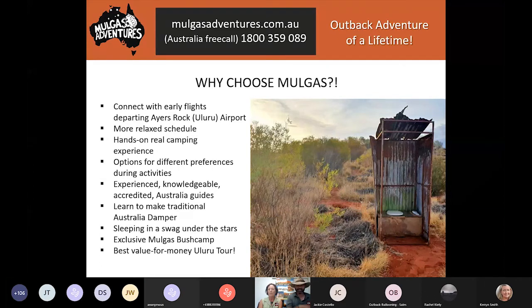And staying at our exclusive Mulga's Bush Camp with breathtaking views of Mount Connor for sunset. And it's absolutely a night to remember. It's the favouritest night. Yeah, it's the best, really.